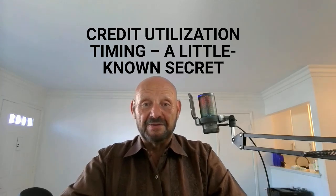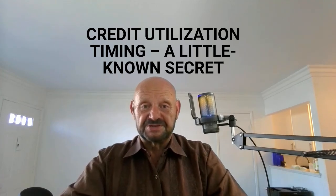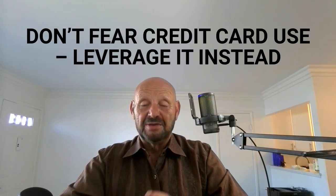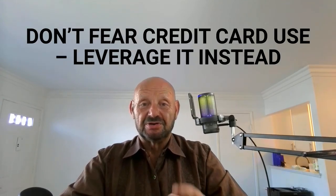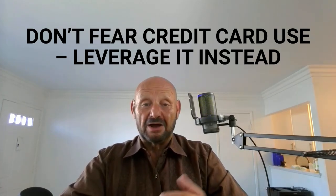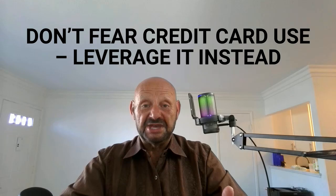This way, the amount reported to the bureaus is much lower, which can significantly improve your utilization ratio. Now, another common misconception I hear all the time is, "I should avoid using credit cards because I don't want to risk my score." Wrong. Credit cards, when used responsibly, are your best tool for building and maintaining a high score. The key is knowing how to use them properly.